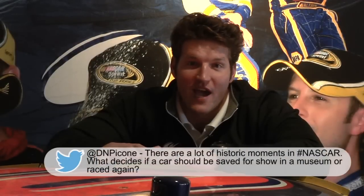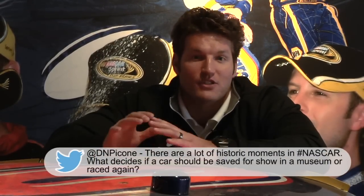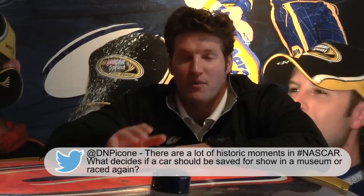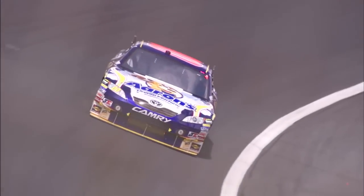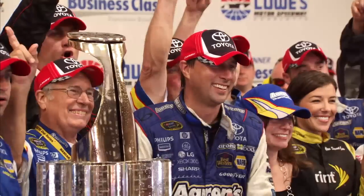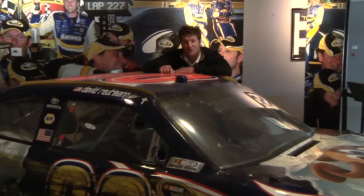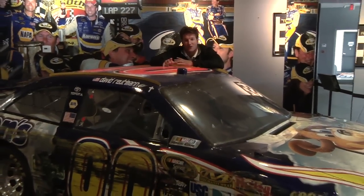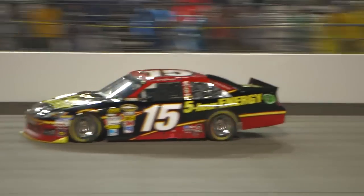Derek from Twitter wrote in to ask MWR how we decide to save a car after a winning race for historical significance or put it back into our fleet to be raced again another day. Now, Derek, this is the 00 Aaron's Dream Machine car from 2009's Coca-Cola 600 victory. This car was Michael Waltrip Racing's very first NASCAR Sprint Cup Series win. So this is the first thing you see when you walk into our front doors at our shop. All of our other winning race cars have been put back into rotation within our fleet to be raced again another day. There you have your answers to this week's questions.